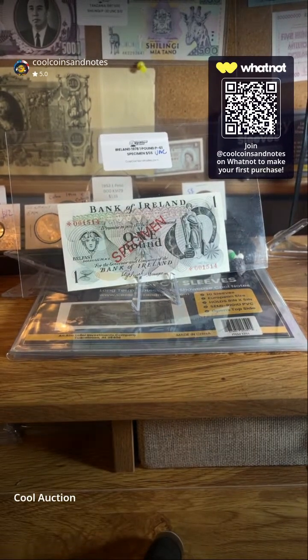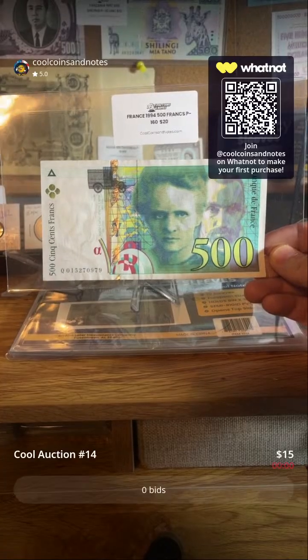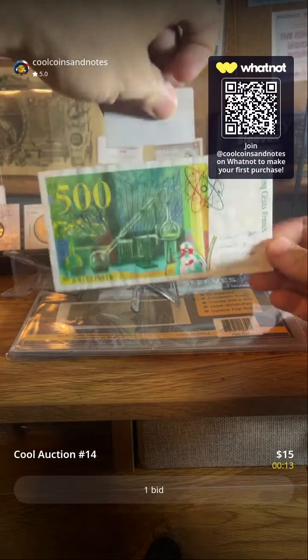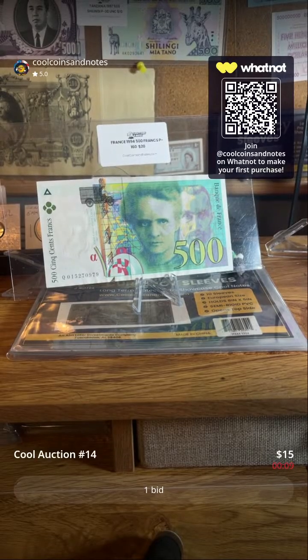Missile. Nice little 500 francs, France. That one goes with the one earlier, the Eiffel Tower one. We got Gallon Bozos in on that 500 francs. Cool note.